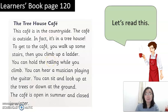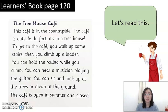So this cafe is not open the whole year round. So there is only a season or dates wherein the cafe would open. So it's open in summer, but it is closed in winter. It's because it's an open cafe, and since you need to climb up, it will be a little dangerous when the stairs become steep because of the snow. So they close it in winter.